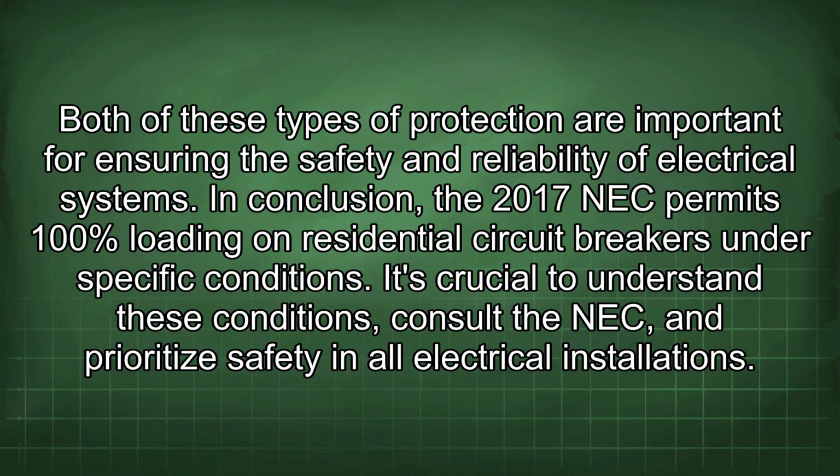In conclusion, the 2017 NEC permits 100% loading on residential circuit breakers under specific conditions. It's crucial to understand these conditions, consult the NEC, and prioritize safety in all electrical installations.